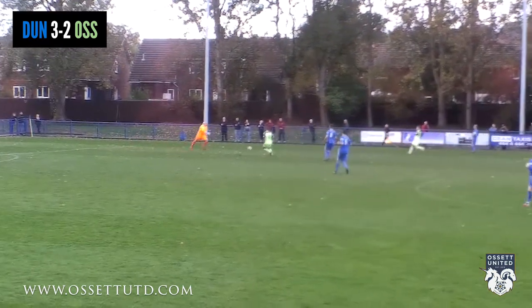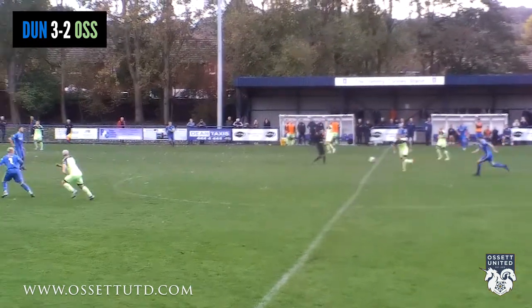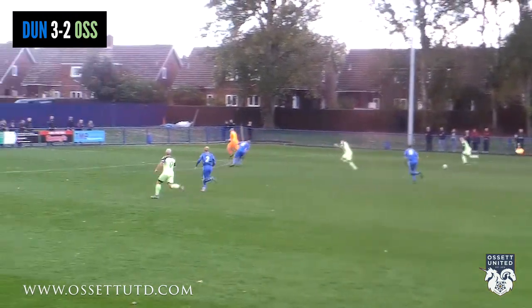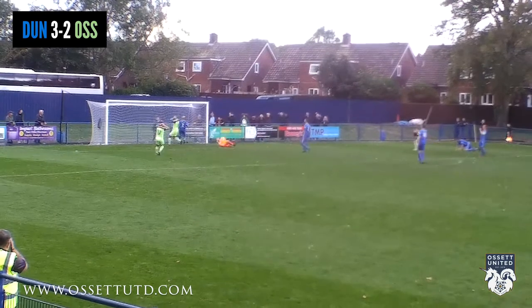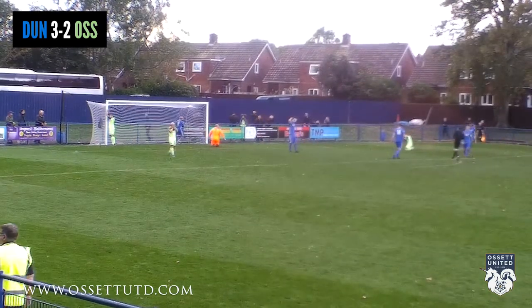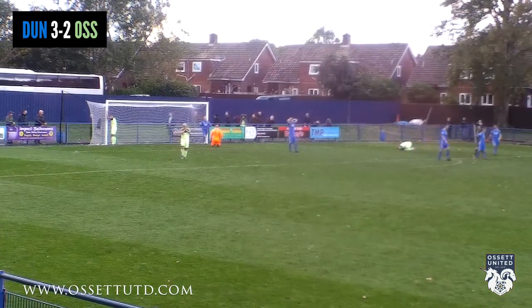Nick Guest looking to put pressure on the number 4 there for Dunston. And it falls to Andy Monkhouse. Monkhouse now halfway, plays the ball outside to Nick Guest. Guest left-hand side of the area. And Tom Greaves over the bar from 2 yards out.